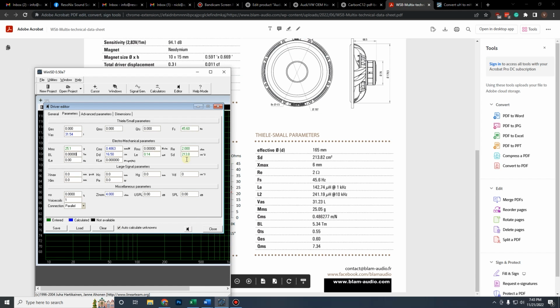And then with BL, we have 5.34 Tesla meters. Yeah, 5.34. That's going to generate QES again. QMS is going to be 7.34. And that's going to generate QTS, RMS, and a few others. Now let's see if QTS matches up. 0.55, this comes out at 0.47. So it's close, but it's not exact.